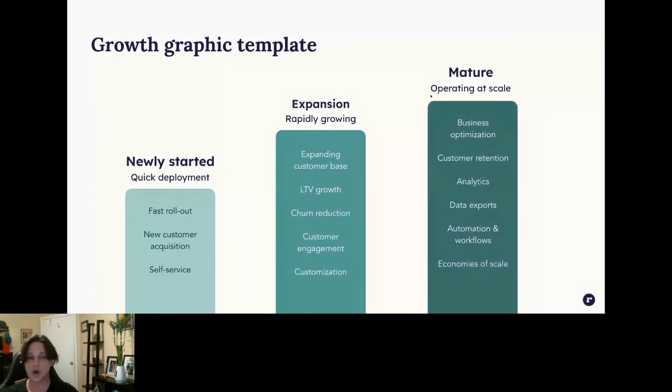You have newly started businesses which are new to subscriptions, launching a product for the first time potentially, or at least launching a subscription play for the first time. And when you're at that stage, out of the box functionality, fast launch, and native integrations is really important. I also will stress, I don't think automations make a lot of sense at this stage because you want to self-service your business. You want to focus on manual processes wherever possible to learn the business's needs.